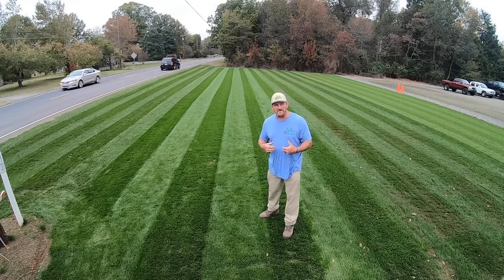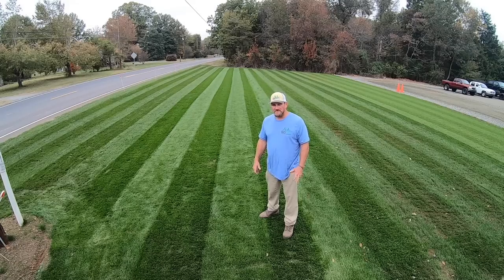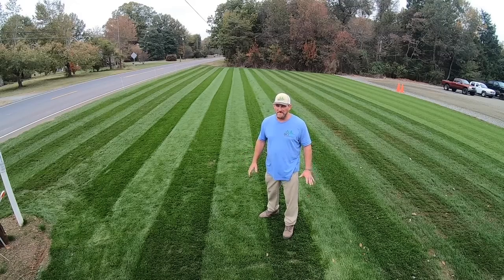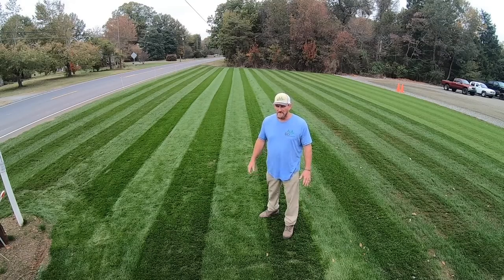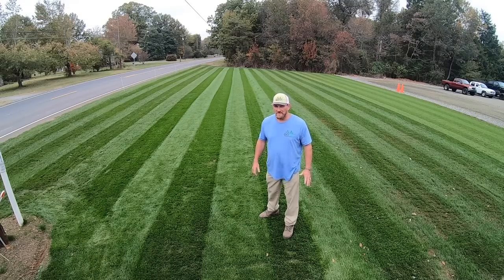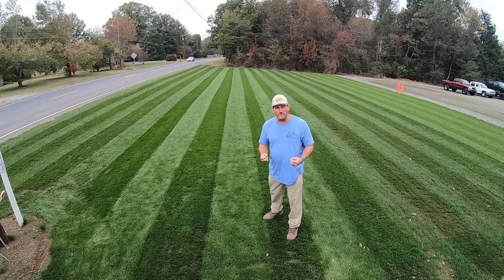And today, Mr. Hall from Allett Mowers came and brought me his Allett mower. And first impressions, I am extremely impressed. It is super easy to operate. The cartridges come in and out so easy. It cuts unbelievable. I mean unbelievable.